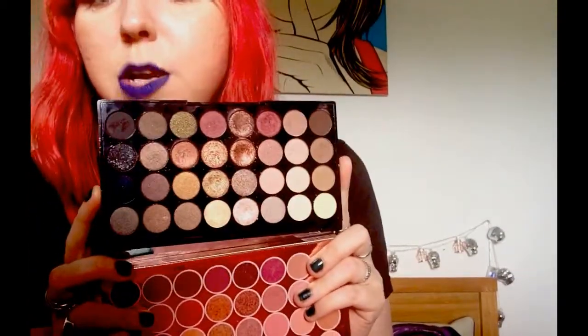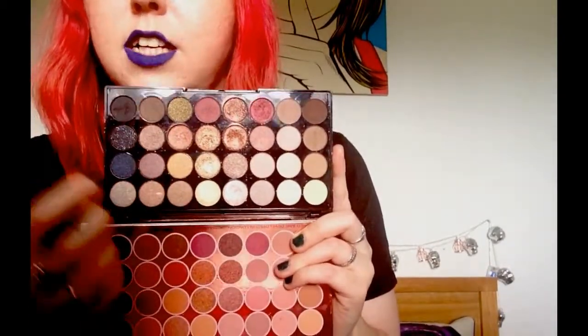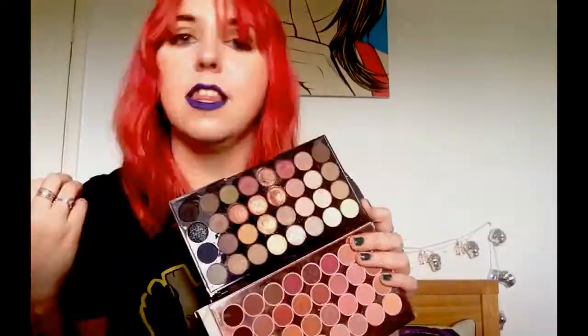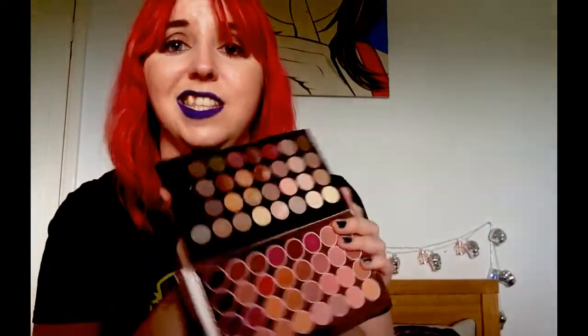It's got a lot of shimmers, it's got reds, it's got browns, it's got blues, it's got greens, it's got a lot of mattes, it's got a black, it's got a shimmery black. If you want a versatile palette, with a lot of shimmers as well, then yeah, this is the one for you. I know I really love the Morphe, but I feel like the Morphe is more expensive than this one.